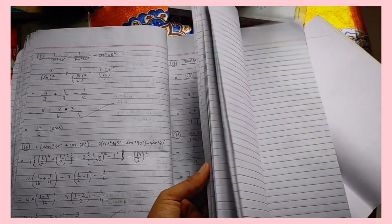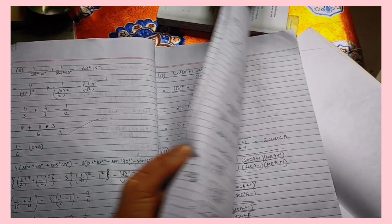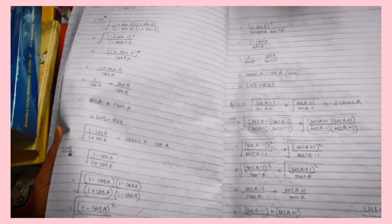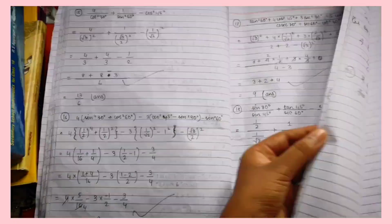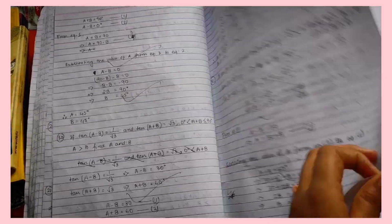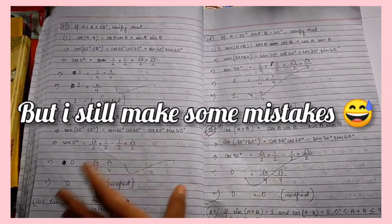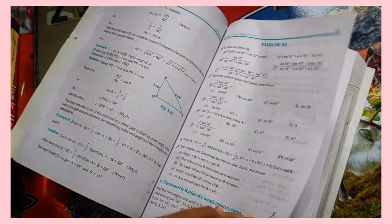Now formulas, if you are someone who can memorize a lot and who actually depends on memorizing, it's fine, you can do that. But I think the better way is just practicing it and then memorizing it automatically, because now I can easily do any problem without seeing the chart. I just remember all the values in my mind.